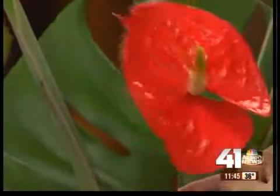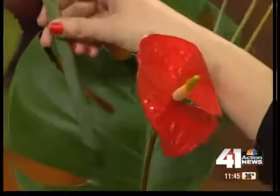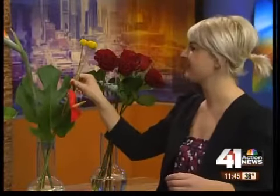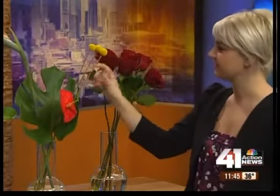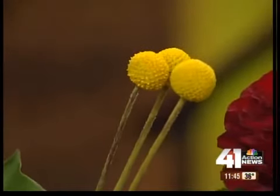So the tropicals I brought in today are anthurium, which are always really fun. They're long-lasting as well. Tropicals last for a really long time. Bird of paradise, and these are not actually a tropical flower, but they're called billy balls, and they're really fun. They're a fun texture. They're really popular right now, and they go in all sorts of fun, different mixes of things.